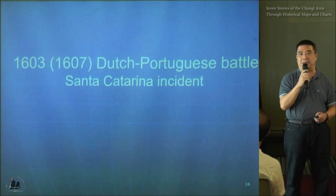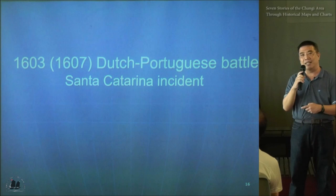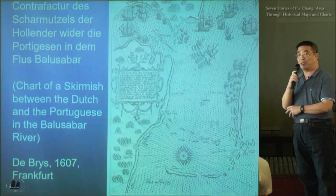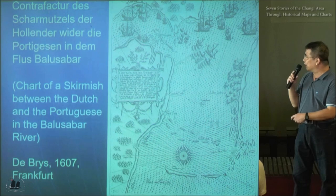The second map is the quite famous 1603 Dutch-Portuguese battle. Again, another battle, but this one relates to something known as the Santa Catarina incident, involving a Portuguese ship. The name of this map is quite complicated, so I shall read the English version: a charge of a skirmish between the Dutch and the Portuguese in the Patu Sabah River. It was published in 1607 in Frankfurt by the famous De Vries family, German map makers. This is the first map believed to have an up close picture of the Singapore coastline.